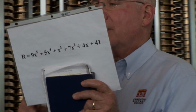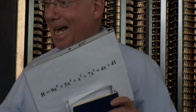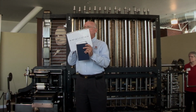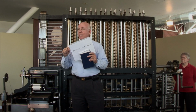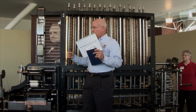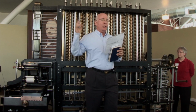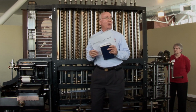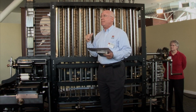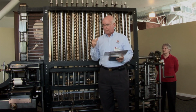So there's a mathematical technique, a mathematical method called finite differences, such that if you solve this equation a certain number of times manually first, you can then use only addition to solve for every other value of x. And I'll show you how that works on the blackboard in a little while. But in the meantime, take my word for it. What you see behind me is just a very fancy adding machine.